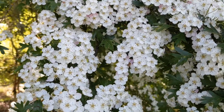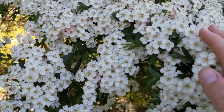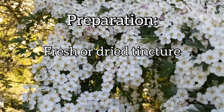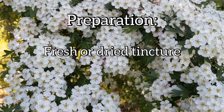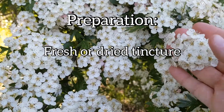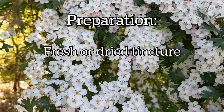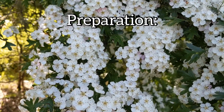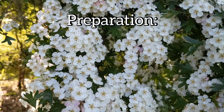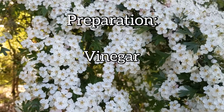Hawthorn really is a quite versatile plant in terms of how you take it. It's great to make preparations from it fresh or dried, meaning that, say, if you're making a tincture, you can put it in your alcohol, just these fresh flowers and aerial parts once you get home, or you can dry it first or buy it dried and then make a tincture. You can make it into tea. You can infuse it into vinegar to put on salad dressings or to mix with honey if you like that taste.